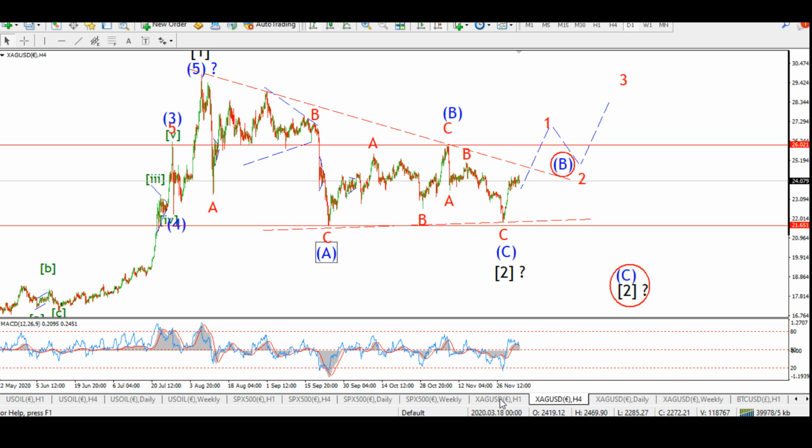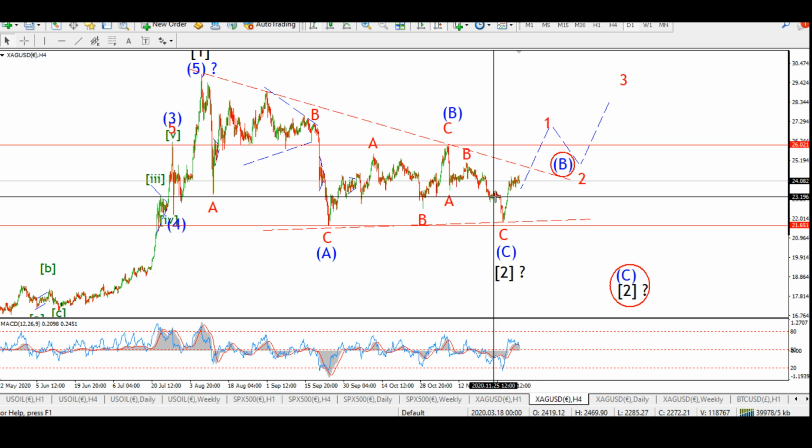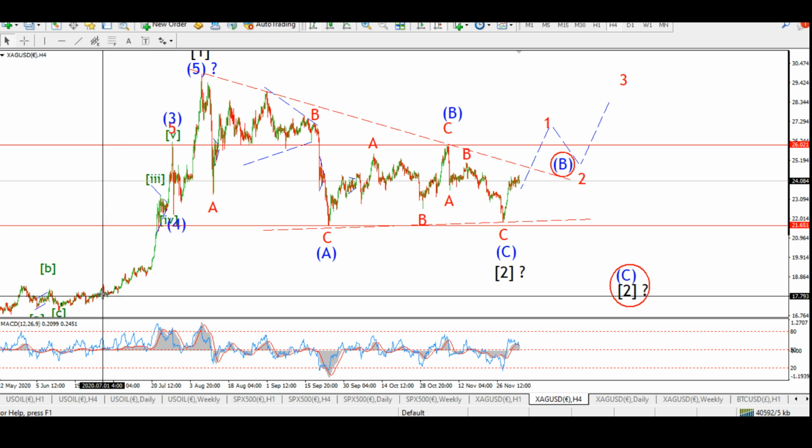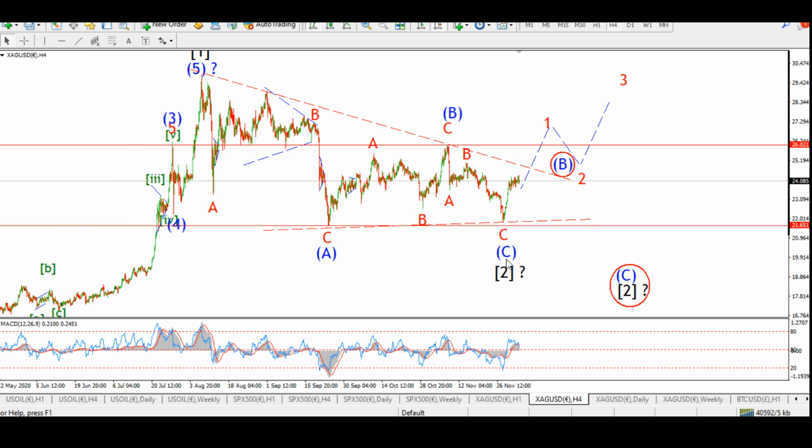Okay, there's one more alternate here that I would like to go through: the idea that we have an ongoing B wave triangle. So we could have 3 waves down in A, then we could have an A, B, C, D, and E. If we get this kind of continued oscillation around $23 over the next few weeks, this kind of consolidation and another lower high, then that'll be a B wave triangle, and then we would expect one more dip into wave C, and that would probably bring us down towards that $18 level in that scenario.